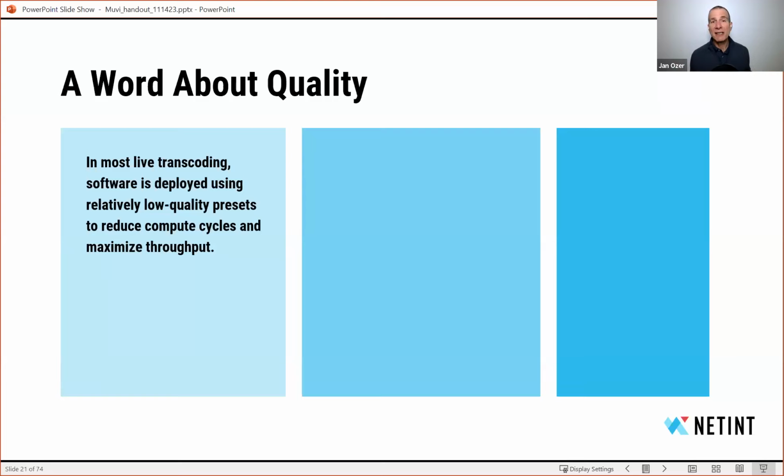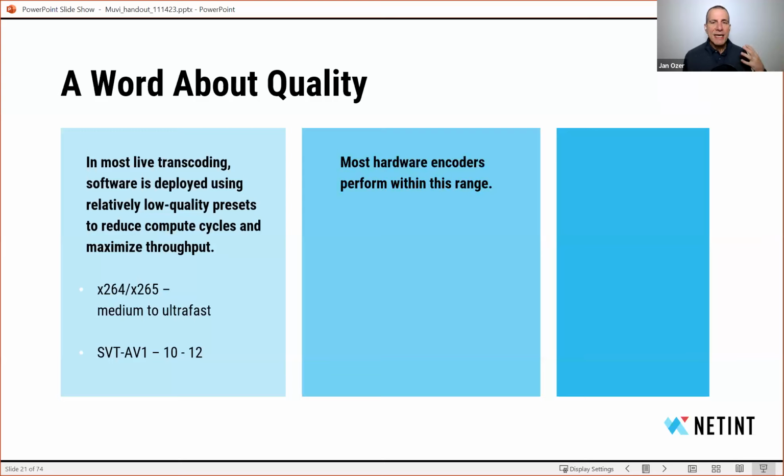And that's because if you're producing live, you need to use a fast preset to get reasonable throughput from your encoding server. So, with x264, x265, you typically see different customers using between the medium to ultra fast preset. And with SVT-AV1, which is an AV1 option, you also see producers using presets 10 to 12 because that gives them reasonable output throughput within a server that's encoding CPU only. Now, most hardware encoders can perform within this range, and we'll see examples of that in a moment.